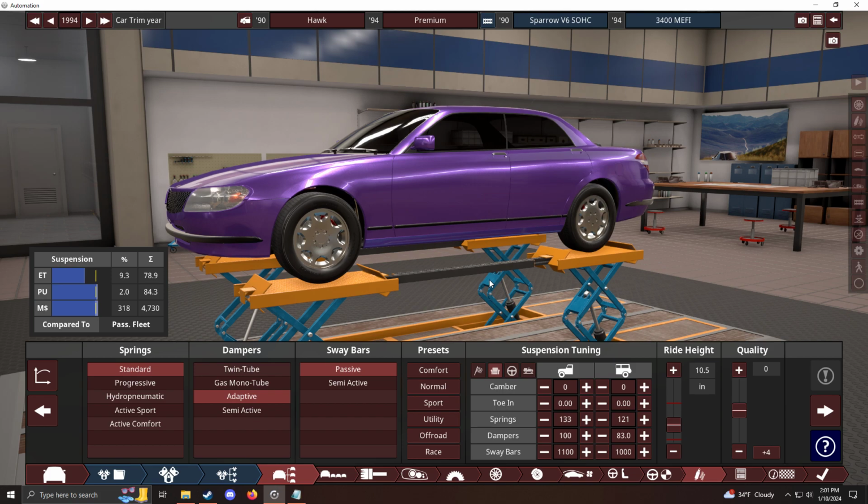Of course, progressives were being kind of standardized now too. It depends. Luxury cars, of course, used progressives. They were being used not just for heavy duty. Active sport and comfort. I don't think I found an American car in the 90s that used an active suspension. In the 2000s, they had that, but not in the 90s.